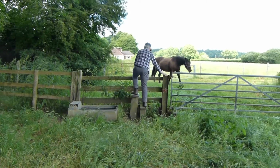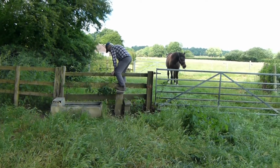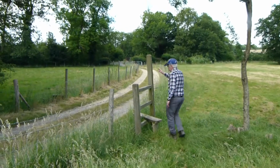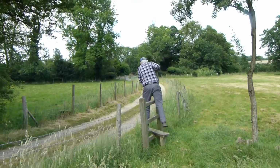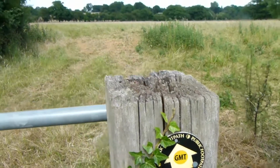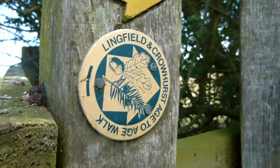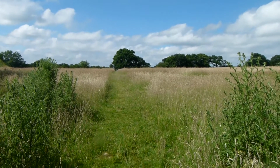Stiles coming up. We now cross this stile and head up the path to the road ahead. Watch this expert stile crossing. Here's the start of the next footpath along that edge of that field. Looking back, there's the Lingfield and Crowhurst Age to Age walk, whatever that is. Greenwich Meridian Trail now heads across this field along a clear path.